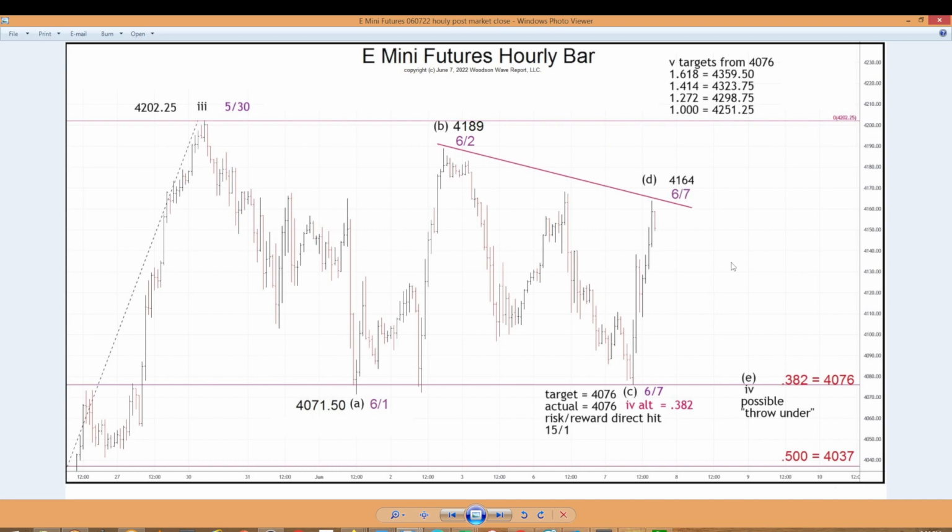Fourth waves are long and sideways and complicated by nature, and they're hard to trade. Okay, but we found a nice trade this morning, and there was another one off of that low going up. That's a nice move up. We'll see how this plays out. Either we're going to get E down and a possible throw under, or 4 down is complete here and it's going up in wave 5.